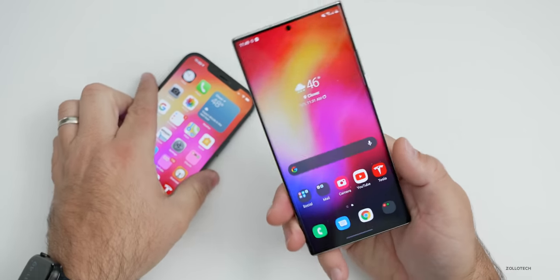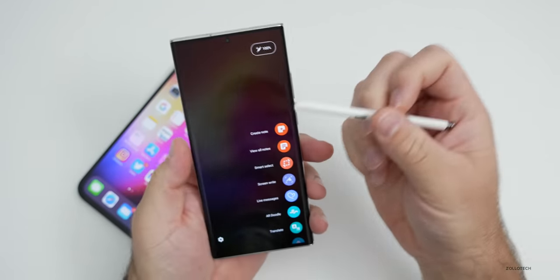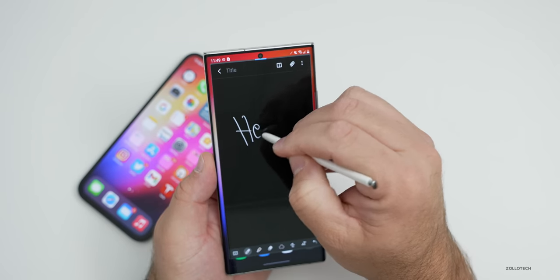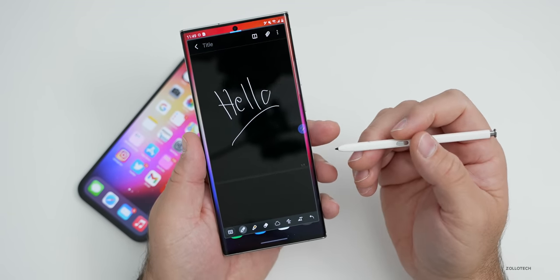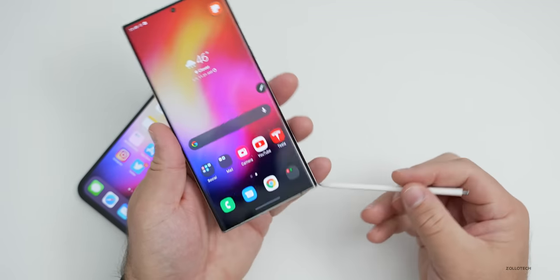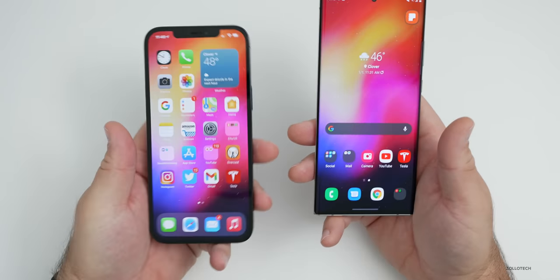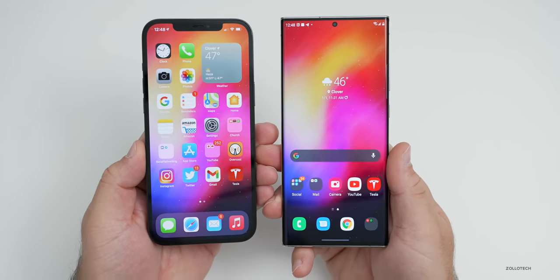However, with the Note, you also have things like the stylus, for example. So you have extra features. If a stylus is important to you, of course, you can create a note, you can draw on things, you can say hello. And it's super fast and smooth. And if you want to use this as a notepad, you can. You also have DeX, wireless DeX. So if you want to use this as a little computer on the go, you can do that. You have a ton of options that you don't get with the iPhone that you get with Android, and specifically with the Note.